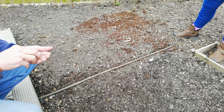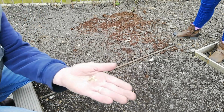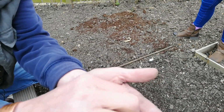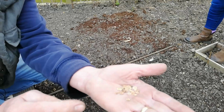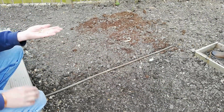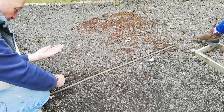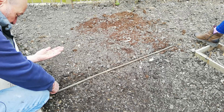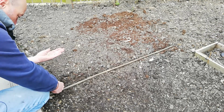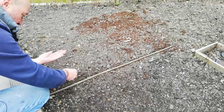Now, if I can show you these seeds, guys, I'm just going to put those out there on my hand so you can see these. I don't know if you can see those all right, but they're little flat, very light, papery seeds, these. And each one of those will produce a parsnip, or at least that's the idea. You can just scatter them and then thin them later. I tend to be a bit more picky with mine and try and plant them a couple of inches apart or so. I just leave a gap between them.